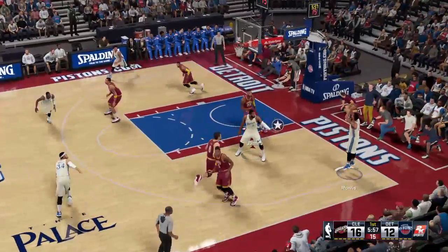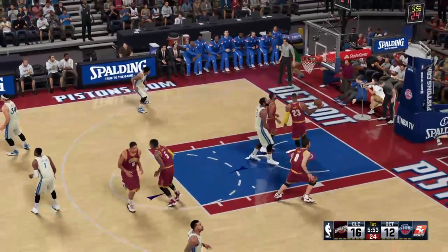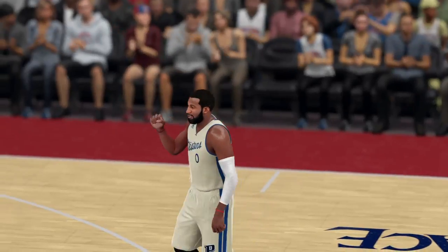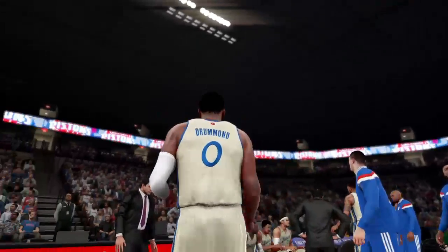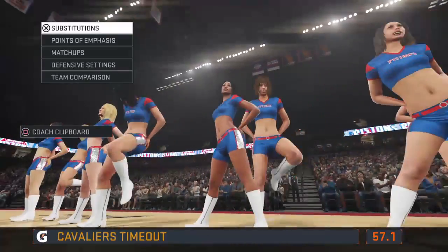In the corner, it's Morris. Offensive rebound, Drummond, and he lays it straight in. Drummond's got 10 points in the game. The points just keep coming for him this quarter, and just at the right time, too, as they try to narrow the deficit. Timeout is called. First of the game for the Cavaliers.